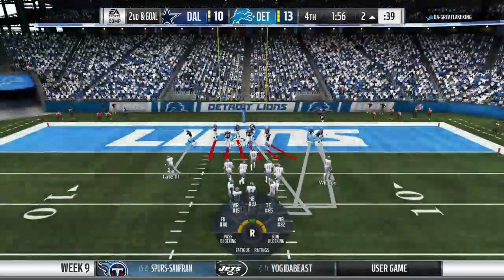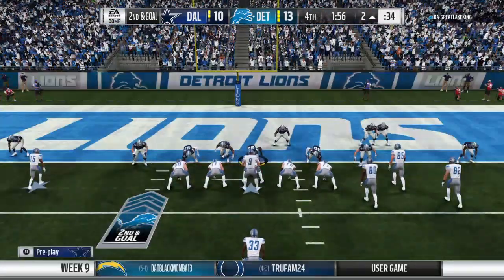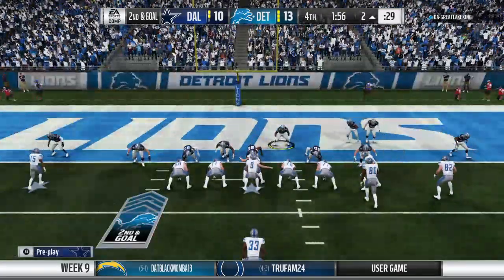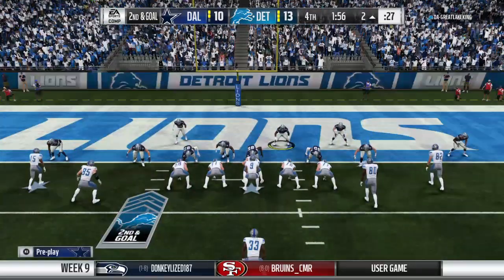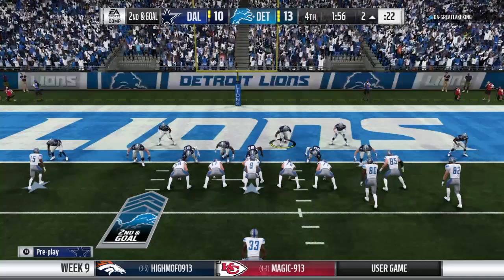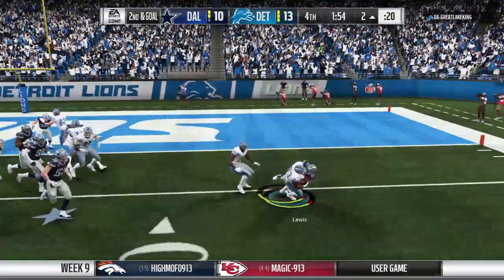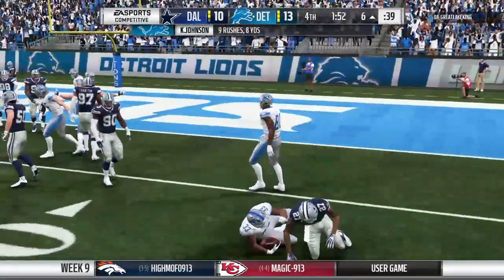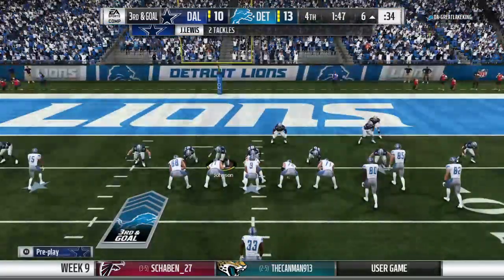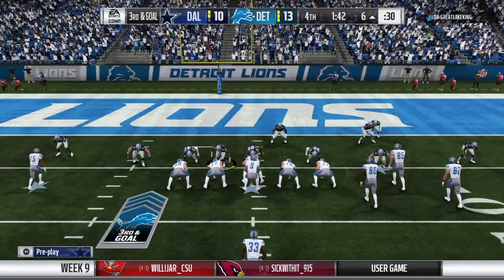From the 2 now, 2nd and goal. He's going to get it running right, and he'll get blown up behind the line of scrimmage, back at the 6. He lost 4 there, and it's 3rd down. Now, obviously, that's some good work there defensively, being able to stop them and bringing up a key 3rd down.